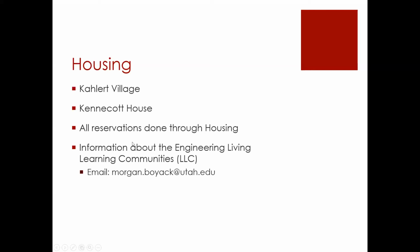You apply to be a part of the living learning community. Those are all done through university housing, though. If you need any further information, Morgan Boyack is the point of contact for that. He's also the individual who put together Engineering Day as well. So you may already have an email from him. But both are really great opportunities.